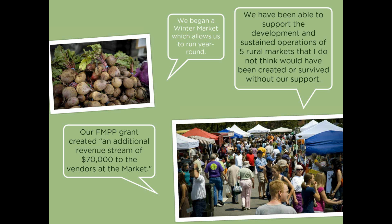Some of the other proudest accomplishments were adding a revenue stream of $70,000 in EBT sales to the market in the first year that they offered SNAP EBT at a particular market, and helping sustain markets in rural areas that may not have otherwise been created or emerged without that initial infusion of support that they would then be able to become sustainable.